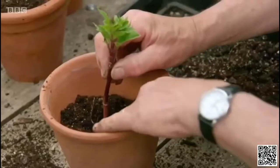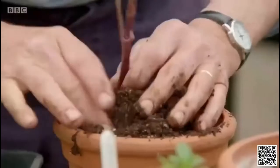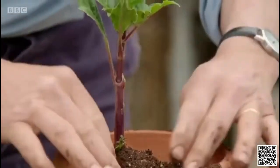Dahlias respond to feed well, so this is quite a rich potting mix with extra garden compost added. So that goes in there like that, and we'll do the others too. Firm it lightly. There's always a temptation to push too hard, just enough to stop it falling over.